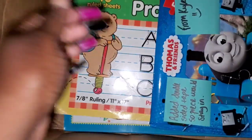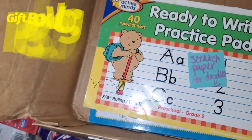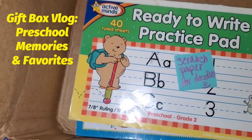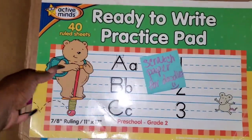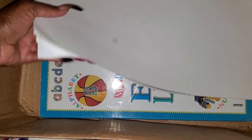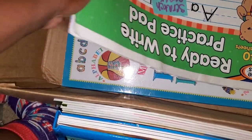So I am actually packing up the rest of my preschool stuff to send out to my sister-in-law. She has a 1-year-old son, and she was saying that she wanted to have just some little stuff to do with him at the house. And I was like, girl, you ain't gotta buy that stuff because I already done bought it, okay? So you can just use this stuff because I was getting rid of it anyway.